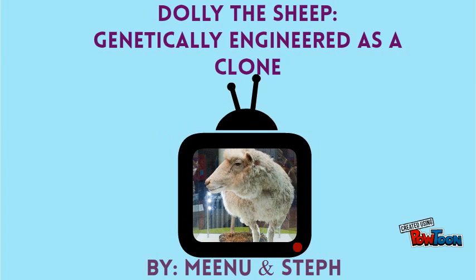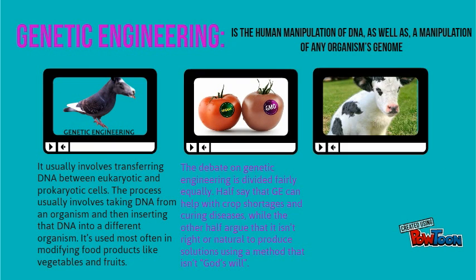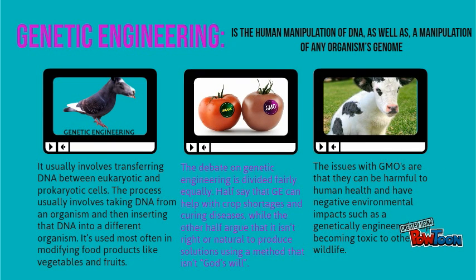Dolly the Sheep, genetically engineered as a clone. Genetic engineering is the human manipulation of DNA as well as a manipulation of any organism's genome. It usually involves transferring DNA between eukaryotic and prokaryotic cells. The process usually involves taking DNA from an organism and then inserting that DNA into a different organism. It's used most often in modifying food products like vegetables and fruits.